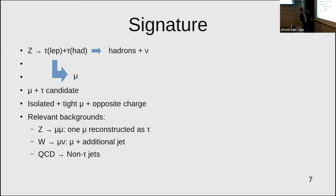And since the Z boson, which produces the tau lepton, is neutral, I would expect my decay products to have opposite signs so that the signs add up to 0. The relevant backgrounds for this decay are the Z to mu mu, where one of the muons is accidentally reconstructed as a tau lepton, and that produces the signal. Another background decay mode would be the W to mu nu. Here I have one muon, and I reconstruct an additional jet and attribute it to this decay. And then I have QCD jets, which are just non-tau jets.